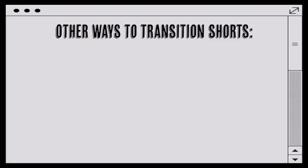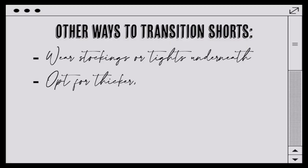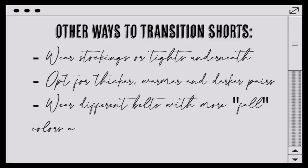Other ways to use shorts in your transition pieces include wearing stockings or tights underneath, or opting for thicker, warmer, and darker pieces, and even pairing it with different belts with more fall colors and patterns to change up the look every now and then.